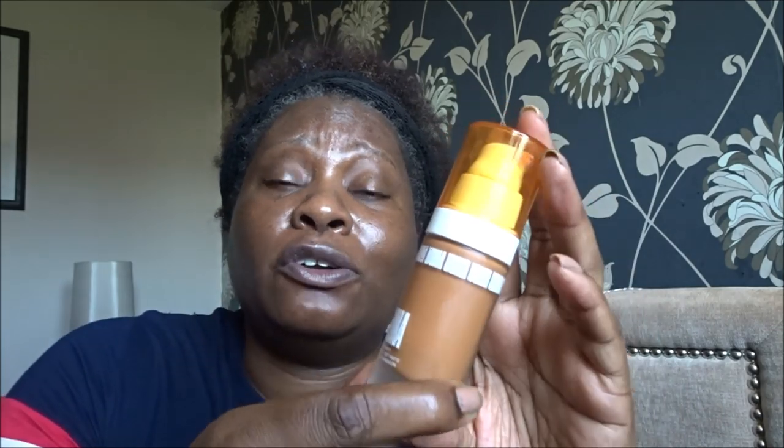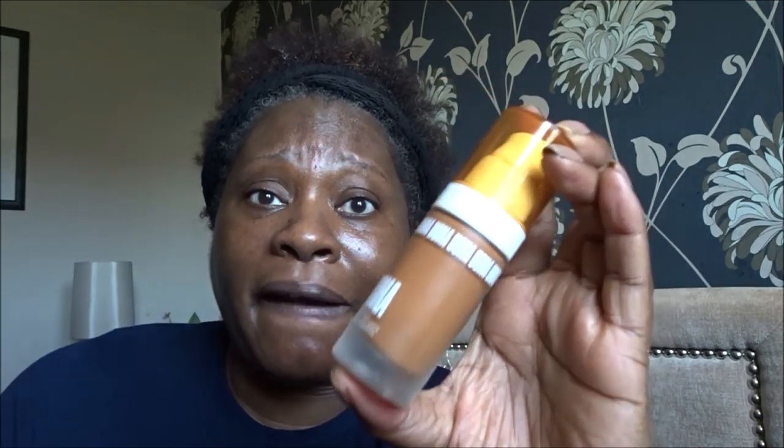I did put a comment on Instagram about this and said what shade I was going to go for, and going by some of the comments I've got back, it seems I may have got the wrong one. I should have gone up the shade. So let me go back a bit.